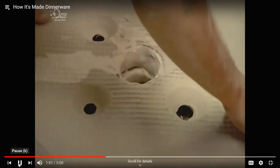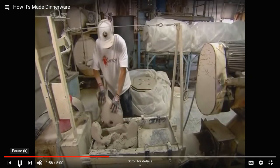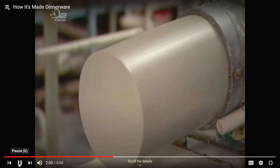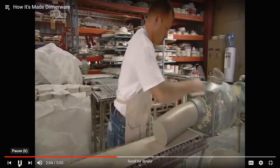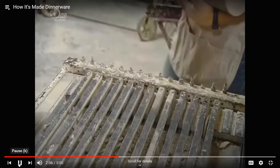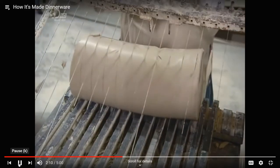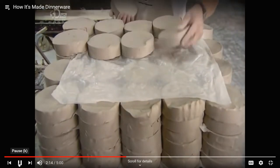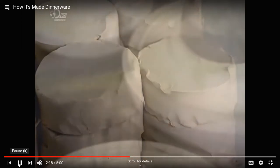Ready for shaping, a worker breaks up the slabs and feeds the pieces to a pug mill. The mill shapes the clay into a long cylinder, and in the process, it sucks out air, so the dinnerware will be less prone to cracking. He slices the clay cylinder into small discs using a wire cutter. Each of these clay discs will be shaped into one plate.